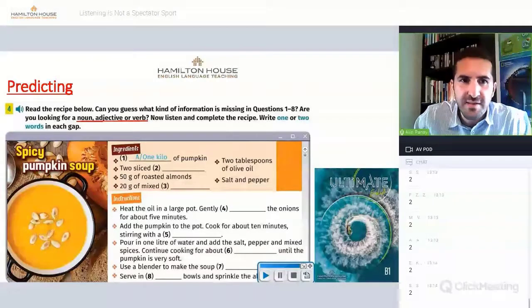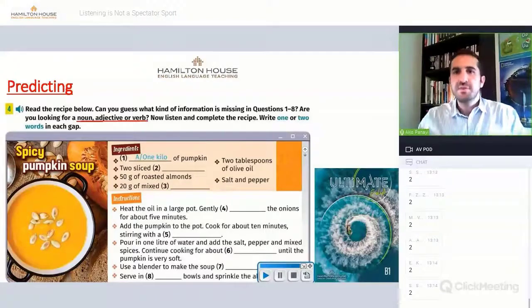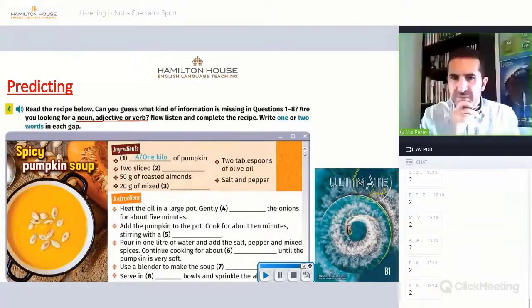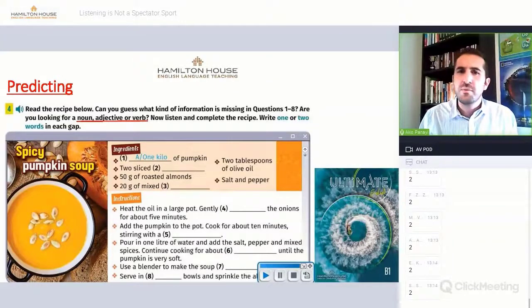Let's read the instructions together, and we will see how predicting works. It says, read the recipe below. Can you guess what kind of information is missing in questions 1 to 8? Are you looking for a noun, adjective, or verb? That's something we should be doing with our students before listening to the audio, as a preparation activity. Let them read the task, read what comes before the gap and what words come after the gap, and try to predict what kind of word we are looking for, a noun, adjective, or verb, or maybe a number.